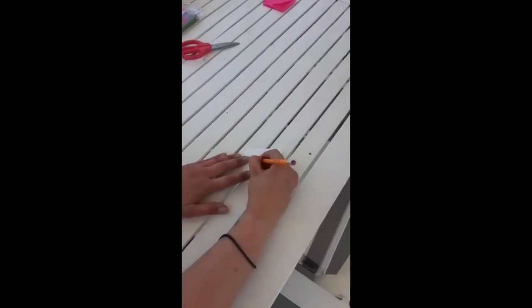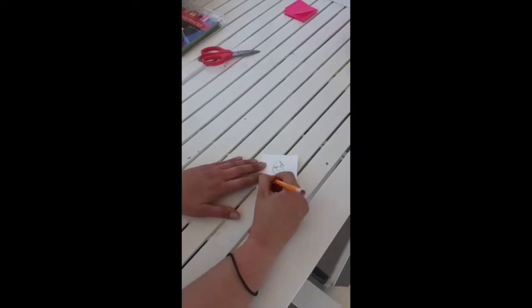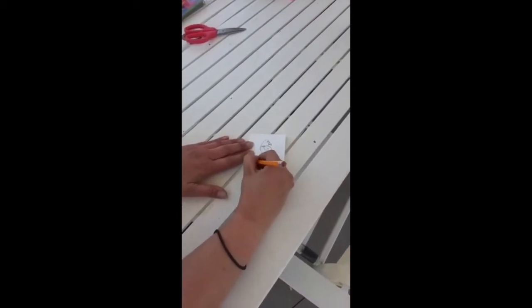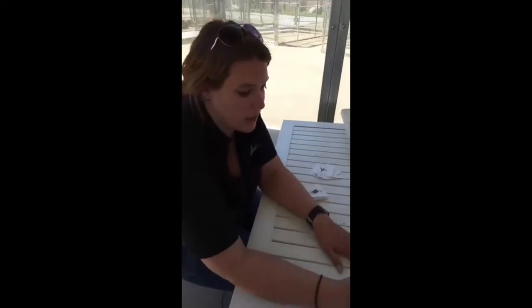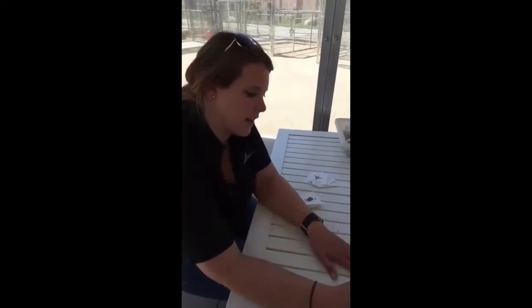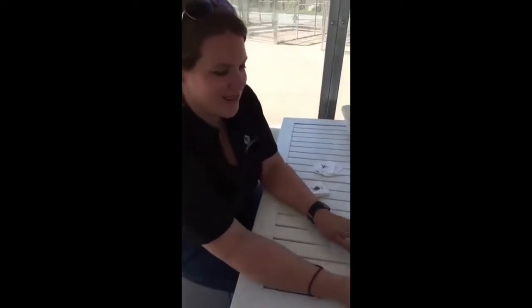I'll give him an eye up here at the top. And then just some feathers. There we go. And at the bottom, I'm going to write eagle to remind myself that I drew an eagle, just in case I didn't do a great job. That's okay. Mine looks like a flamingo. That works. She knows it's an eagle. It says eagle. We're good. Yep. All right, so we drew our eagle.